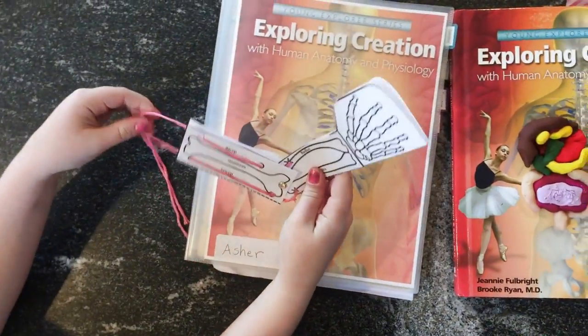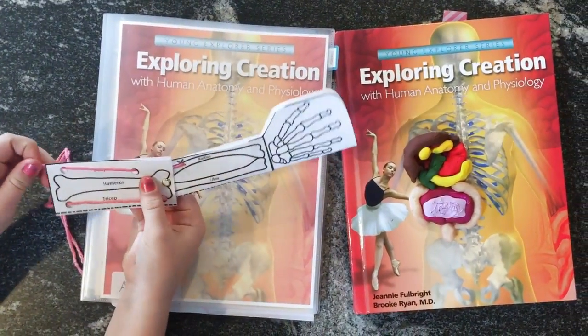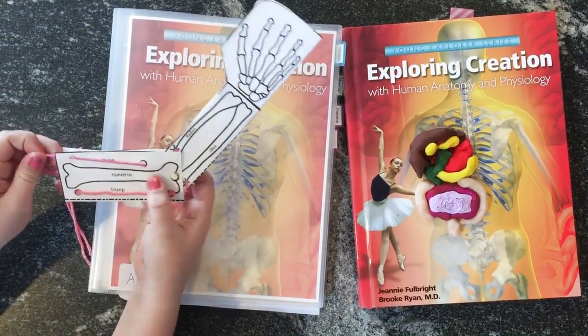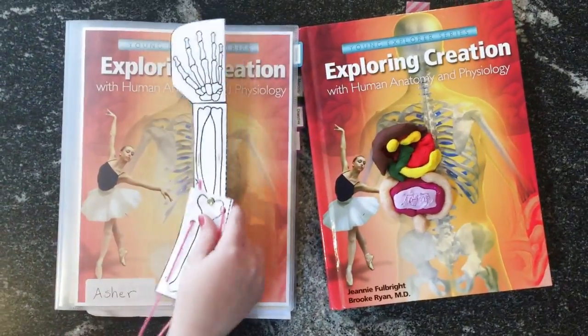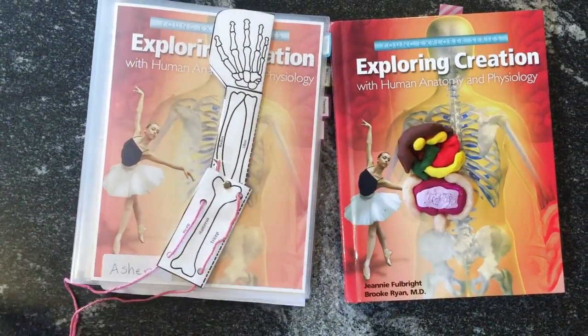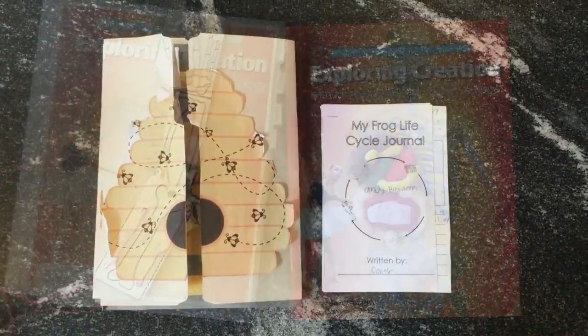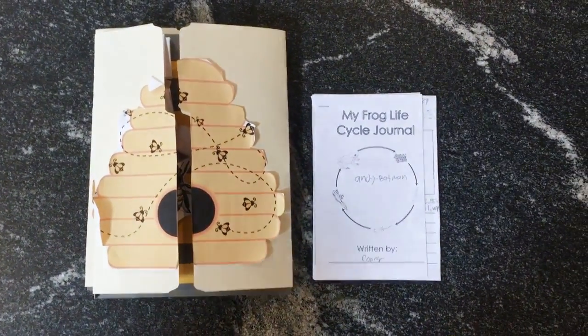This was a little activity I found on, I think, Teachers Pay Teachers. The kids really liked this one. I get a lot of the activities in the notebooking off Pinterest, off Teachers Pay Teachers, and some of them I even get from the Apologia notebook. So the kids really, really enjoyed this science unit. So when we finished up the human body, we moved on to different units.